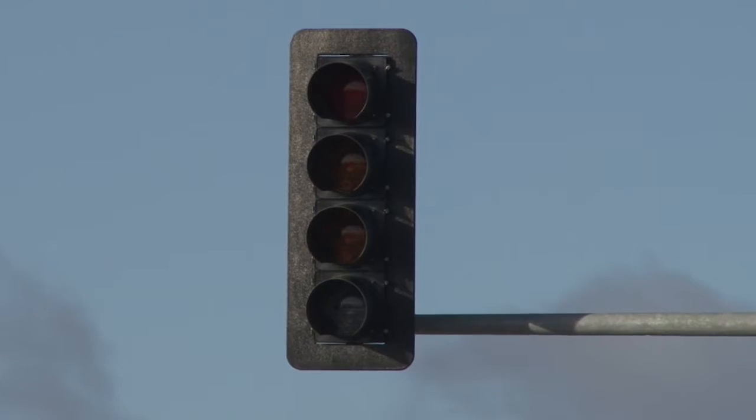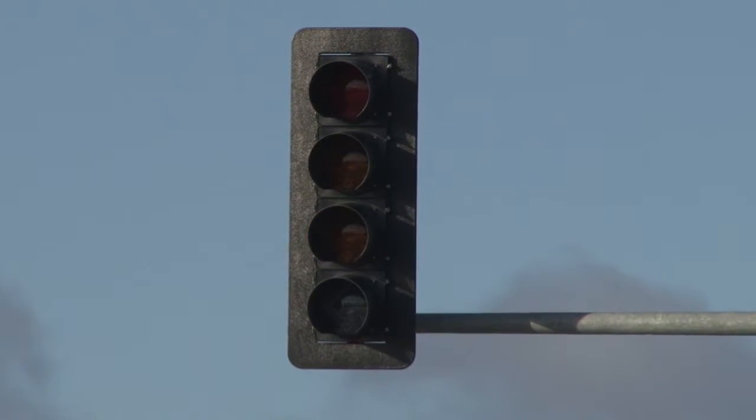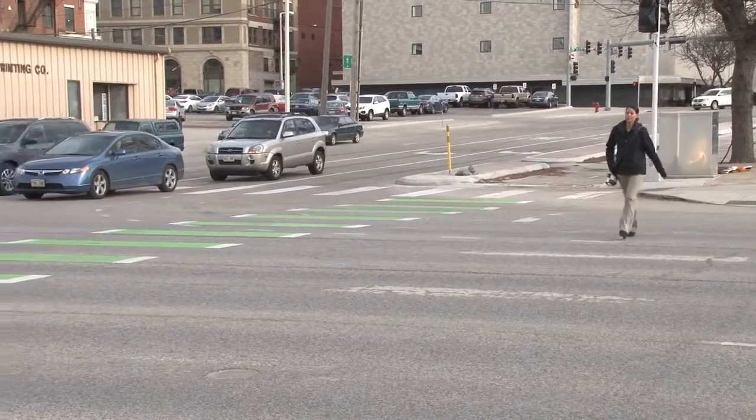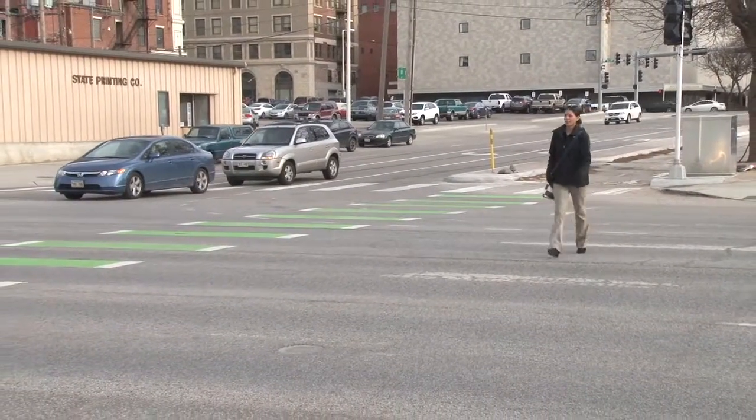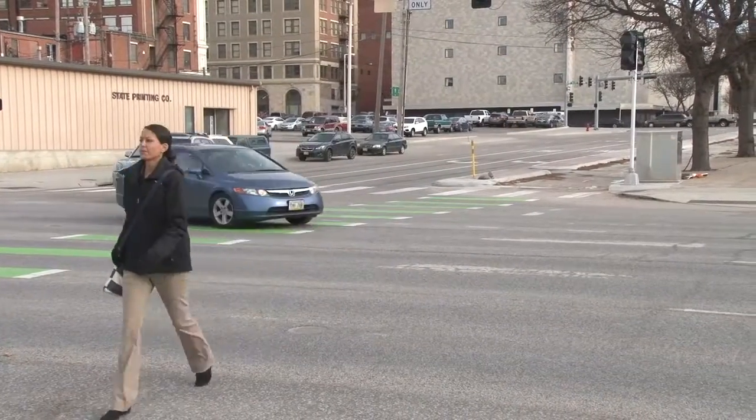Some of the other features out there that are new is we've got some flashing yellow arrows for motorists. And what that tells motorists is that they can make that left turn or right turn, basically yielding to other vehicles there, also yielding to pedestrians at that same time. We put up some signs now that say no right on reds, and the major reason we did that is to protect the bicyclists from people turning right on red out there.